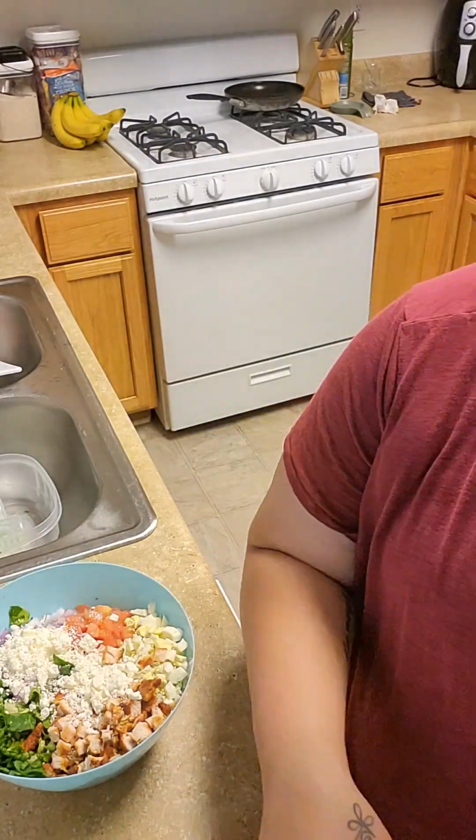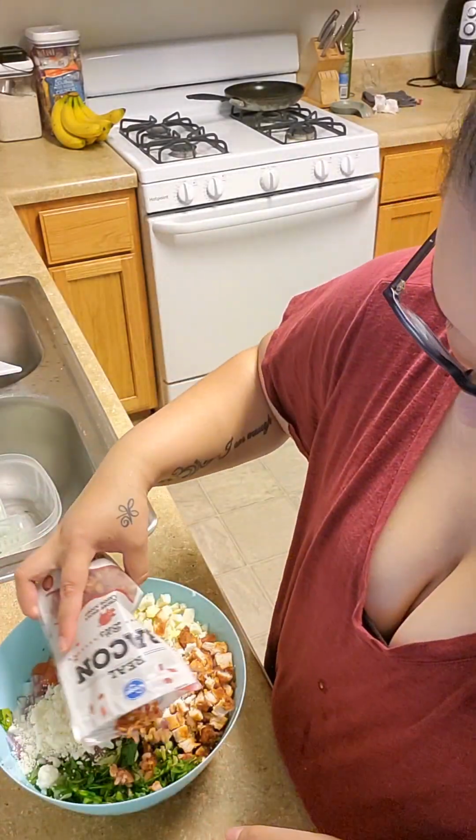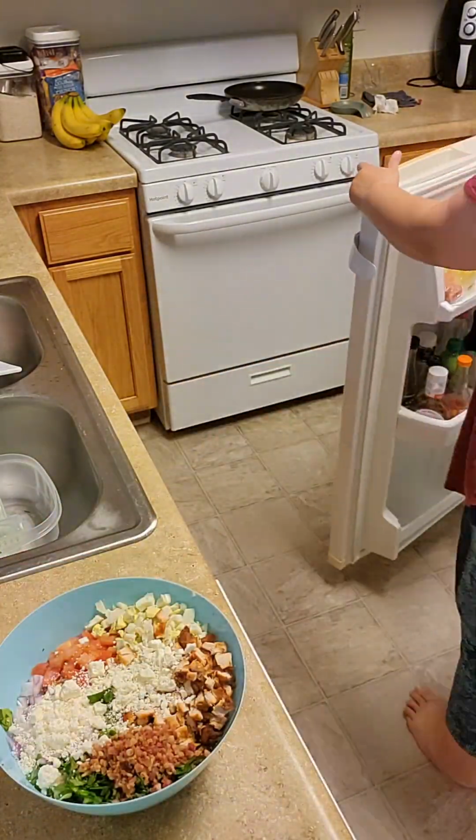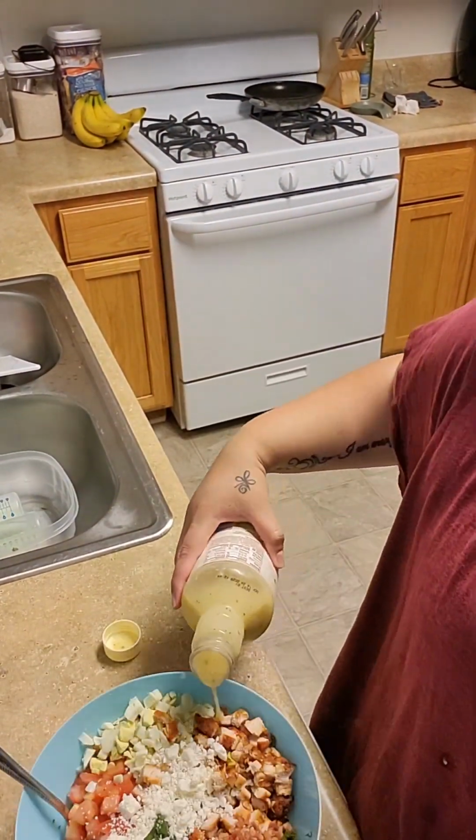Other than that, I have been going from an Olive Garden dressing or a ranch. Most of the time I use the Olive Garden dressing. I absolutely love it. It's nice. It's light. If I want something different and I don't want to get tired of the Olive Garden dressing, then I use the ranch.